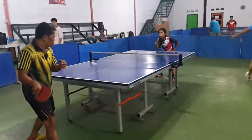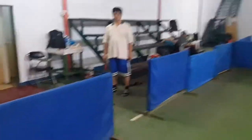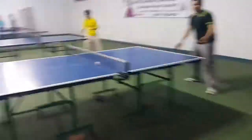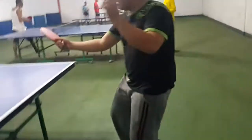After this, I want to show you the third court of this table tennis building. Let me show you. There it is, the third table tennis court. As you can see here, there are 24 tables. The first and second courts only have three.